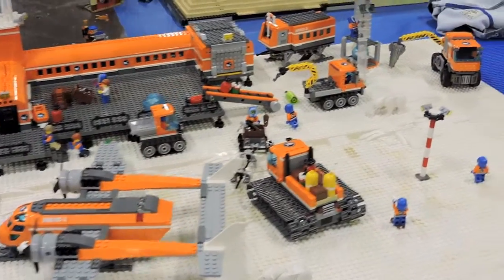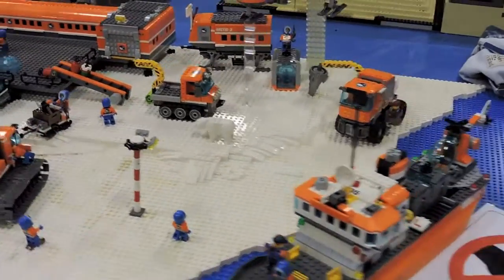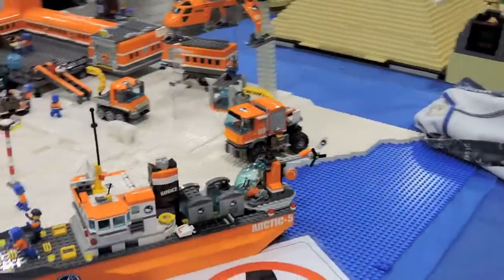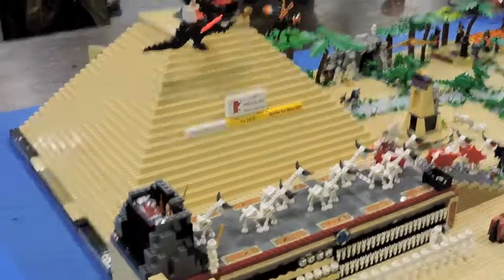And then here you can see an Arctic build with a lot of the City Arctic sets that were released in the past couple of years. And this is really cool. I like how it was put together with the ice scape and then everything all put together there.